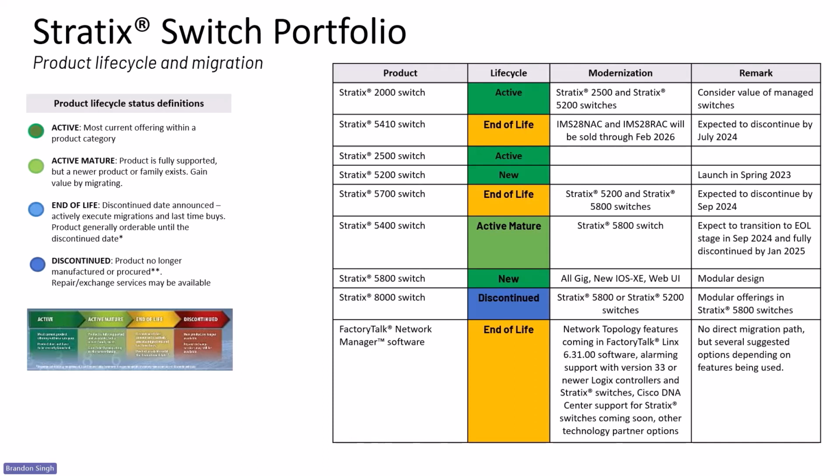The Stratix 5700 is end of life. All 20 catalog numbers there are end of life with an expected discontinued date of the fall this year, September 2024. And the Stratix 5400 has moved to an active mature status and is expected to transition to end of life in September and then be fully discontinued by the beginning of the year in January 2025.